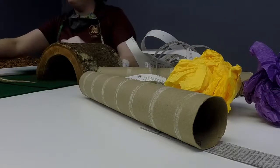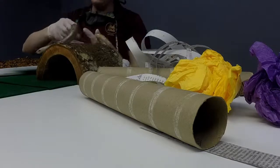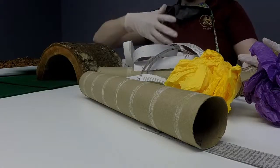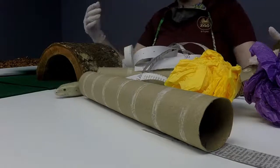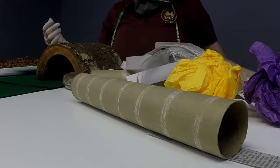Liza, age 8, wants to know if they're good at hiding. Oh, they are excellent at hiding. Sometimes when we come into our ambassador animal room, he has buried himself so far under the dirt, you're like, oh my goodness, is he in there? So they are excellent hiders, especially since they can burrow underground.